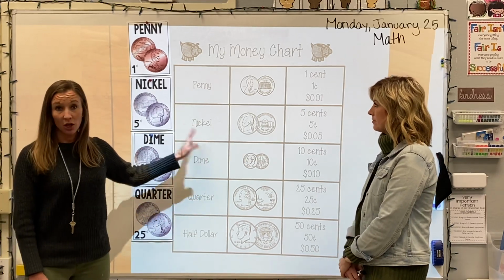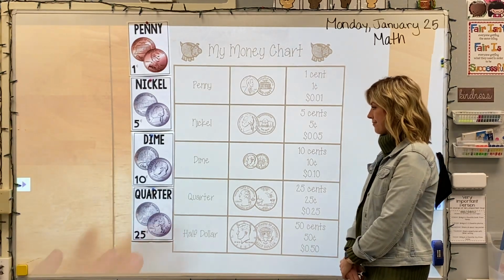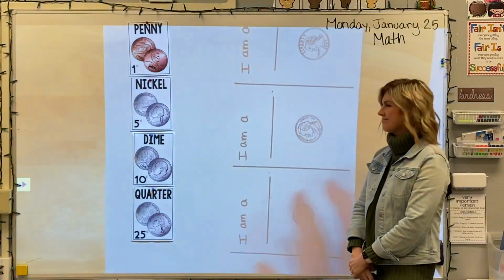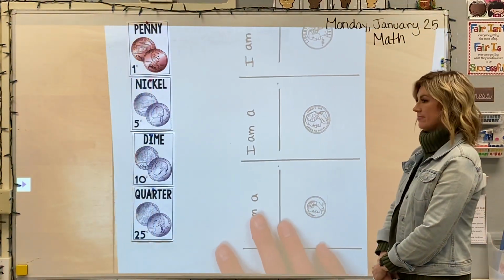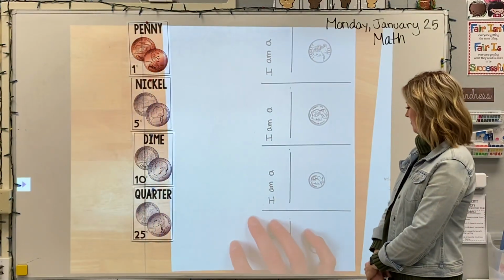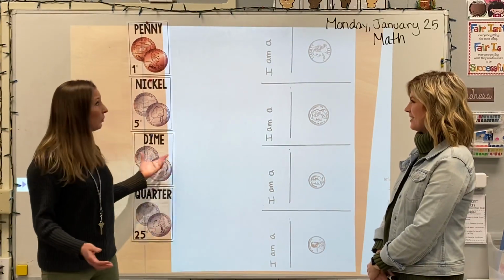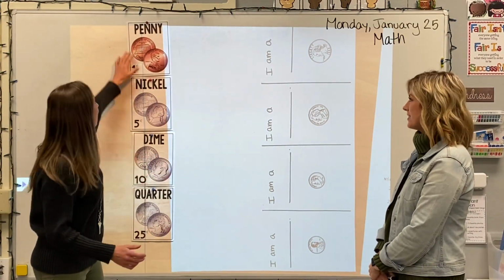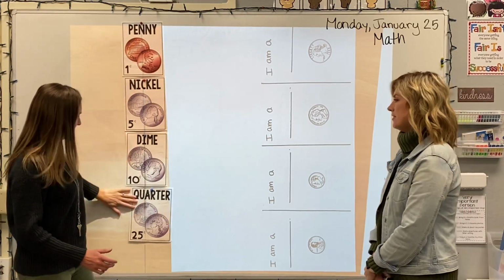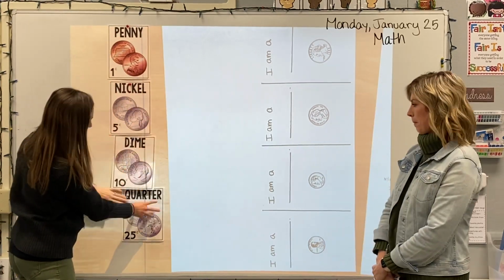You can take this chart and move it off to the side and just keep it in a safe location. Another page that you have in your packet is going to be a page that looks like this. It looks kind of silly, but we're going to turn it into something. So do you want to give me some directions of folding and cutting while I do that?